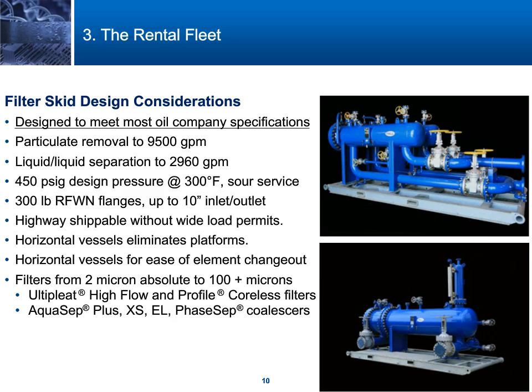These skids are highway shippable without the need for wide load permits. We're using horizontal vessels to eliminate the need for platforms and to make for ease of element changeout. All skids are using high-quality Paul filter cartridges. If you're looking at particulate removal, 2-micron absolute to over 100 microns with the UltiPleat high flow and profile coreless filters. For liquid-liquid separation, we have our AquaSep Plus, XS, and EL line and our PhaseSep line of liquid-liquid coalescers.